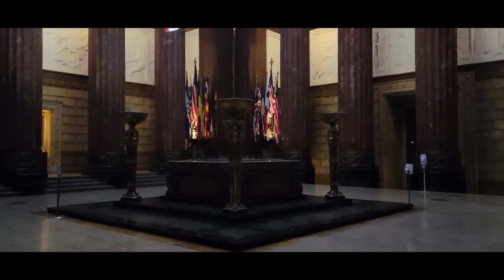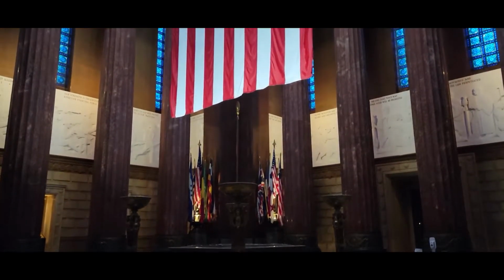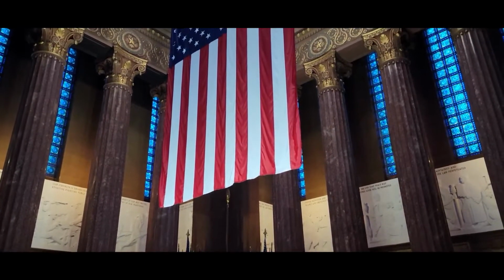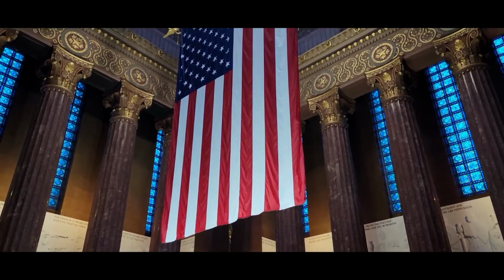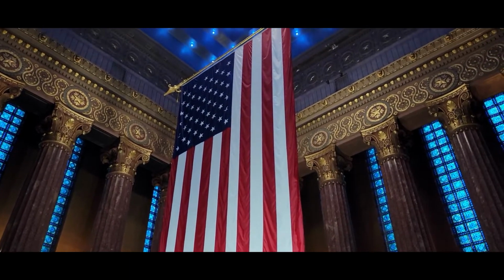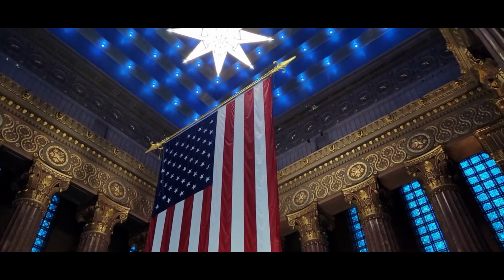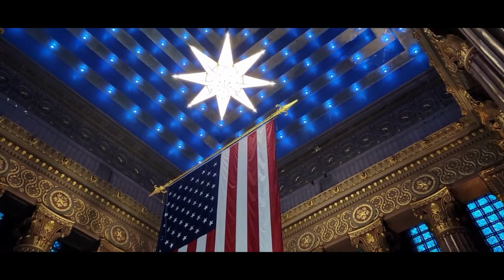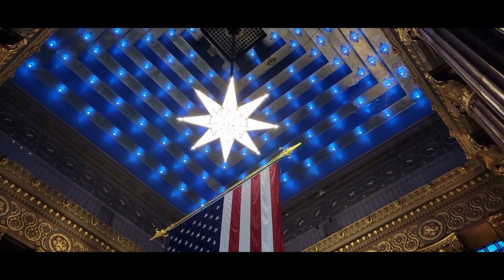So we're now inside the shrine of the Indiana World War Memorial Building, and as you can see, this space is amazing. This is one of the most beautiful memorials that I think you will find anywhere in the United States, and certainly this is, without a doubt, one of the most beautiful spaces in all of Indiana, and it is an amazing place to visit.